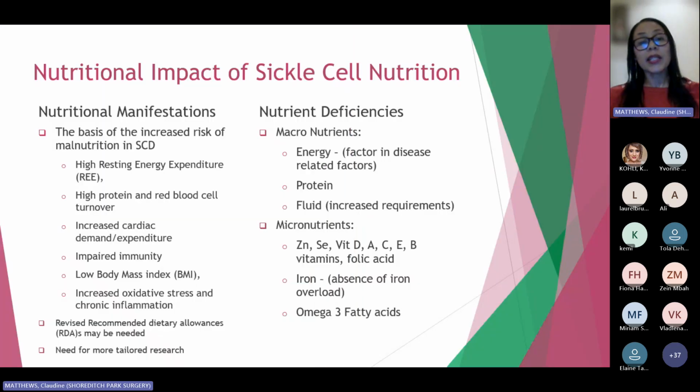So this slide I shared in session one, and I think it's important again just to highlight what are those nutritional manifestations off the back of those clinical features that I mentioned: the chronic hemolysis, the vaso-occlusion, and the impaired immunity. And so I've listed some of those key nutritional problems that patients will experience, and some of them relate to what's called a high resting energy expenditure. And all that means is that for some patients, particularly the HbSS genotype, they will expend more energy even at rest. And so they will have an increased energy requirement.